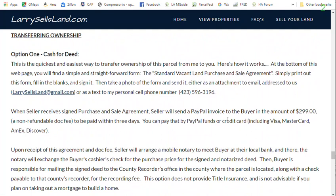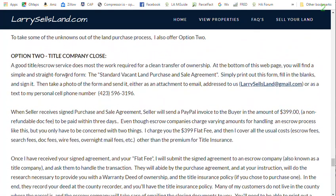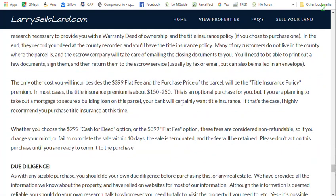We have a couple ways for you to be able to buy it. If you want to just pay cash for the deed, we can set up a deed for you. Exchange that for a cashier's check for the property, and the property will be yours. That's fast and simple. Most people will choose to do option number 2, especially if they have an interest in having title insurance. Title insurance will be important if you ever decide to get a mortgage on the property in order to be able to build a home. The mortgage company is going to require you to have title insurance, and this is the right time to get that if that's something you anticipate doing.